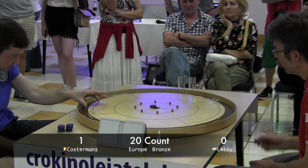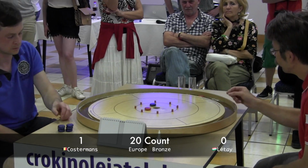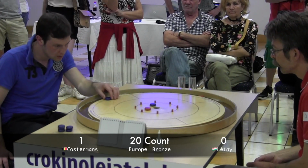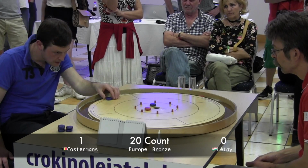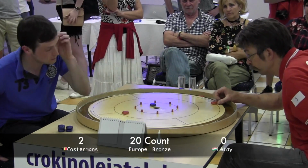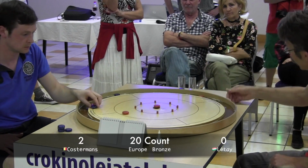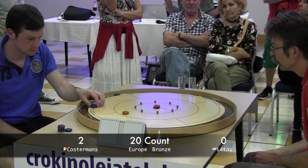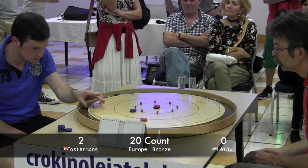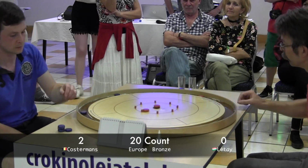Now there's a hanger here, but he doesn't quite get it. Didn't get the fall through he was looking for. Létay doesn't convert on that hanger opportunity. Another chance here for Costermans to score. Yes, he gets that one. Létay doesn't get the follow he was looking for. Just needed a little bit more of a slide. Costermans can play to the outside. Rolls in probably a little bit more than he wanted to.